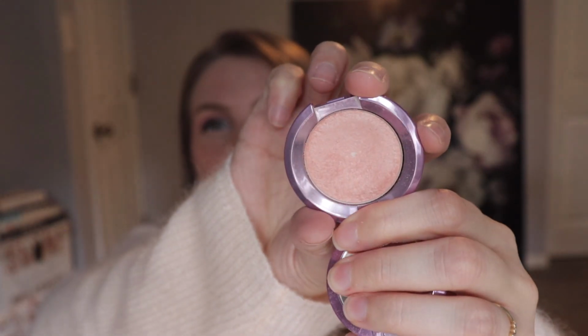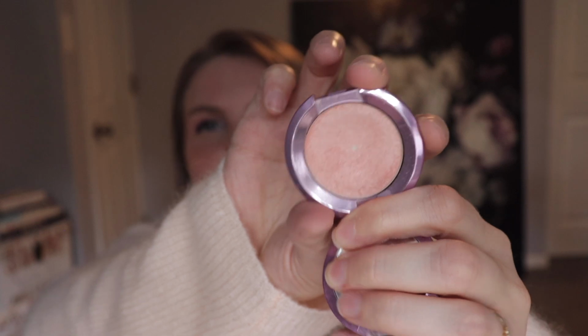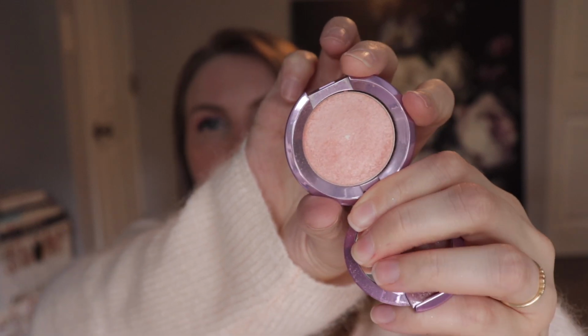It's a mini highlighter from Becca in the shade Rose Quartz. This is the most recent and the smallest pan I will have to share with you today. I'm gonna have to get real up close in there for you to see it. Do you see that tiny little pinprick of a pan showing there?